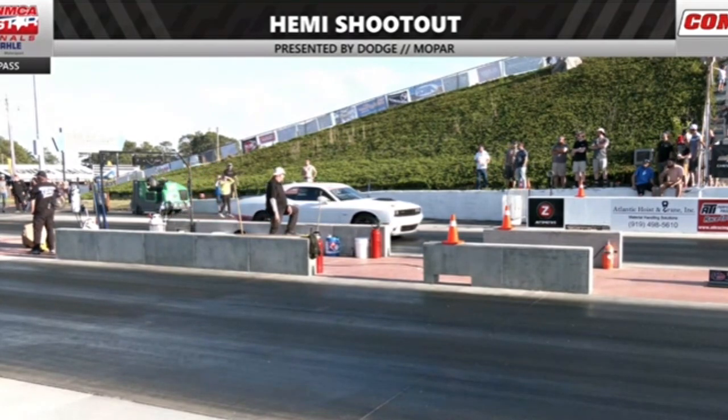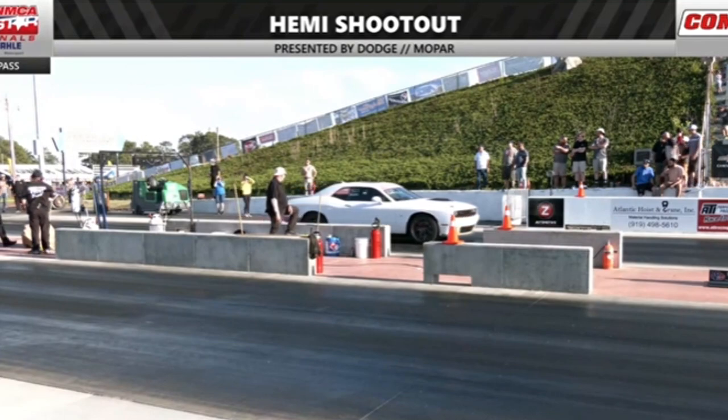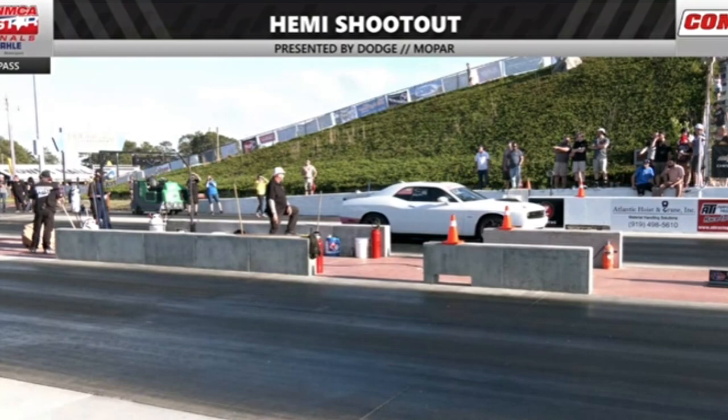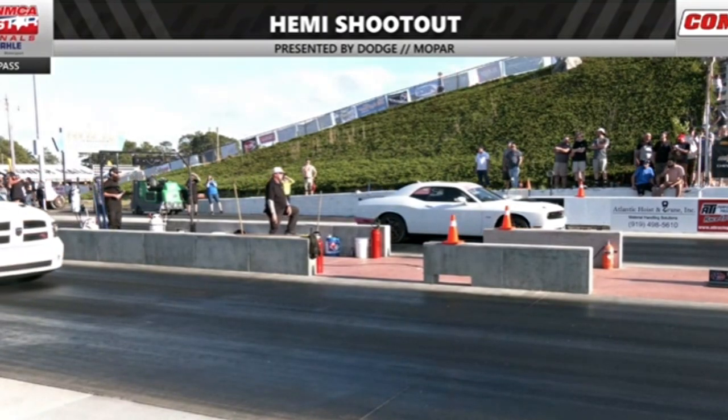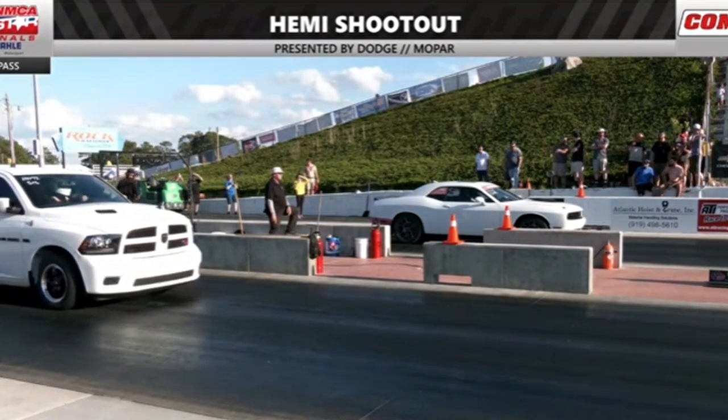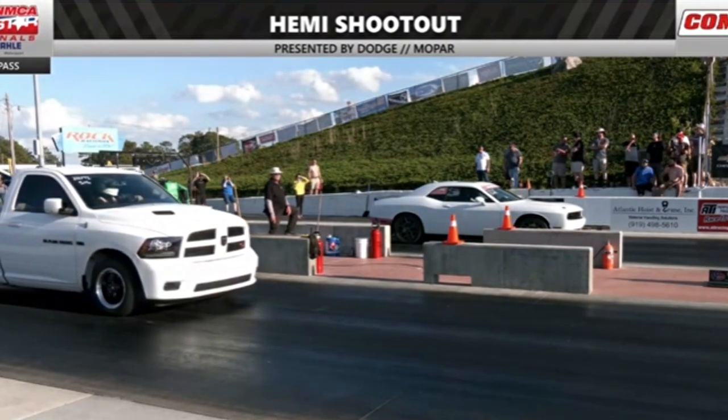That'll bring up the other pickup truck, the 2011 model. We have two of them out here. Dylan Derby out of Winder, Georgia. And Josie Roush, in the slightly pink influence 2019 model Challenger out of Livonia, Michigan.